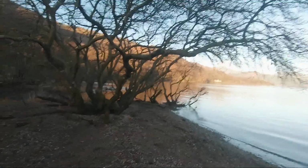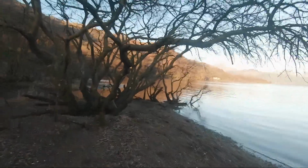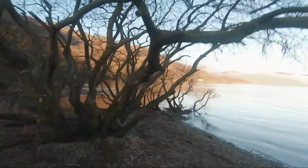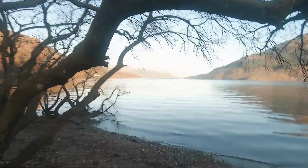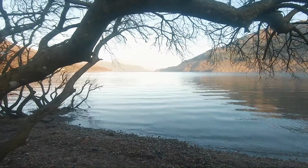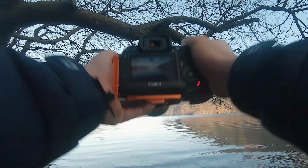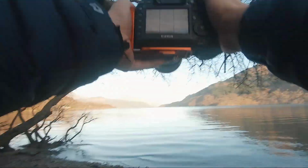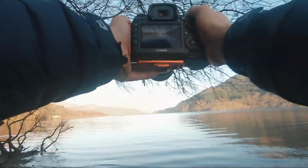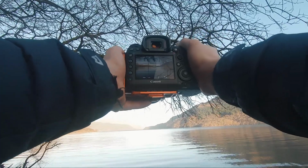So basically what I'm trying to do, instead of just having this plain simple composition, I'm trying to include these branches as a frame within a frame. Let's see if I can get a shot. I think it's quite a decent shot.